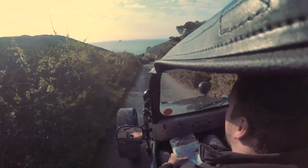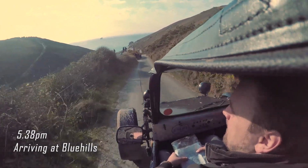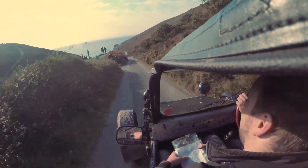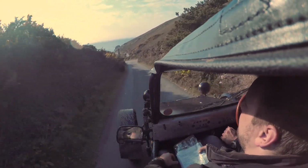So this is the famous Blue Hills. I think this is the first time we've actually driven down this first part of the road and there hasn't been any traffic, which is unusual, but it was lovely.